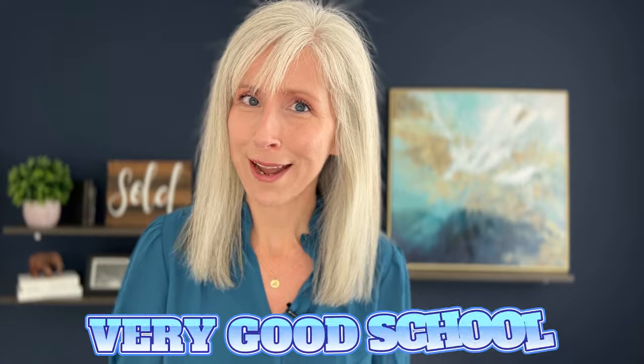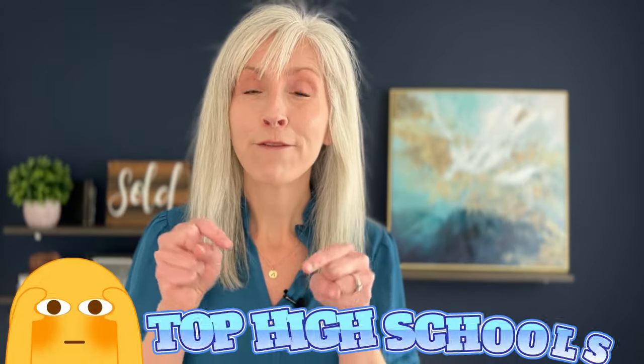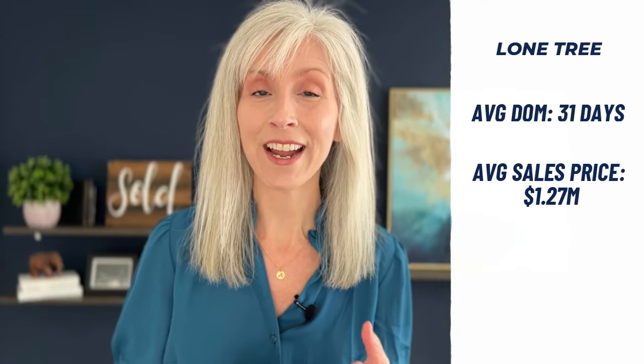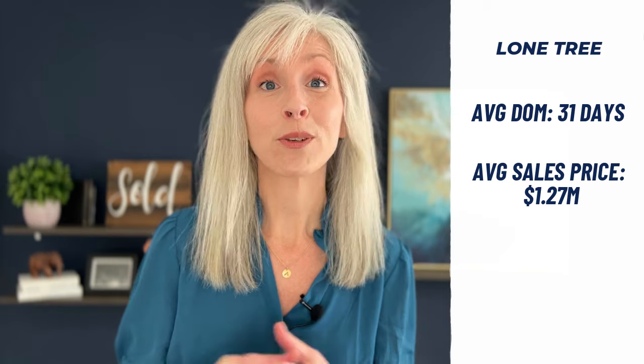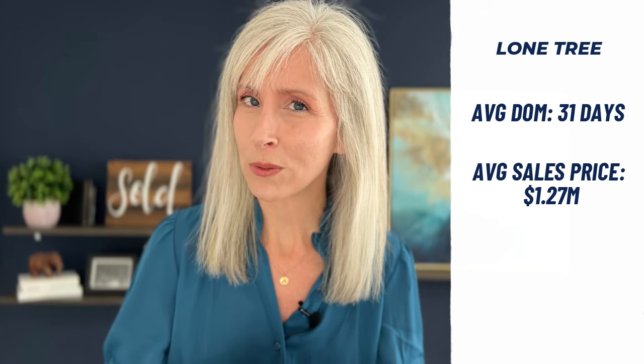Every school in Douglas County is a very good school. But when we have parents who are laser focused on top high schools, there are essentially two schools they are focused on, and Lone Tree does not feed into one of those. Despite the fact that Lone Tree has a higher average selling price than Castle Pines does, it's selling at a faster pace. So I attribute that to a couple things. Lone Tree is smaller, so there is a little less inventory to choose from. But the other piece is location.